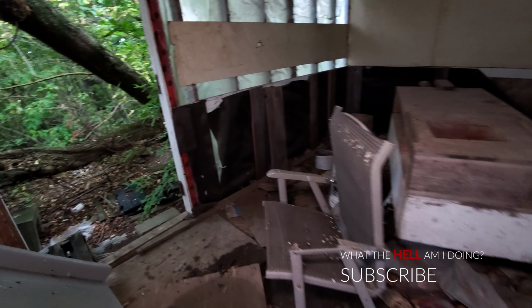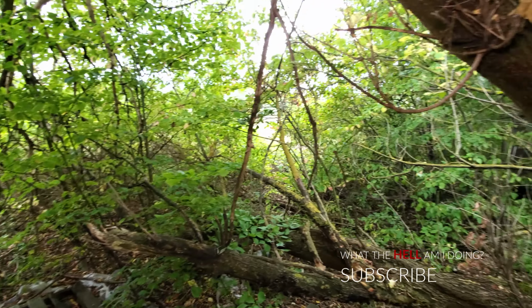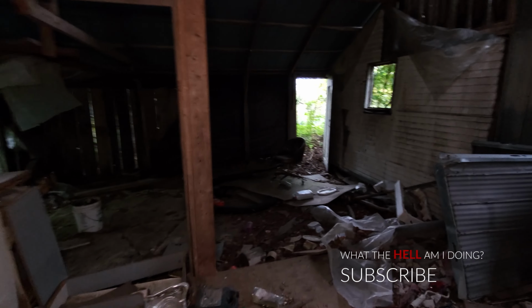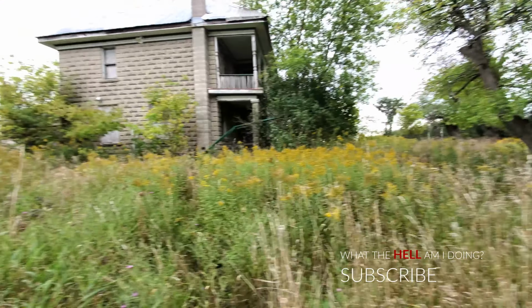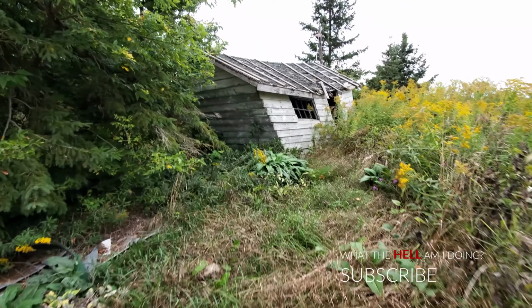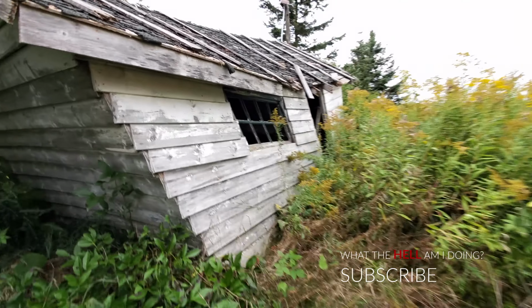That's real cool. And out here, I guess this was the other door, but it's very overgrown here, as you can see. It's very cool. All right, let's work our way over to the house, see what's going on. Okay, so up front here, let's check out this other shed before we go into the house. I'm not sure if anything's worth seeing in here, but we'll find out.